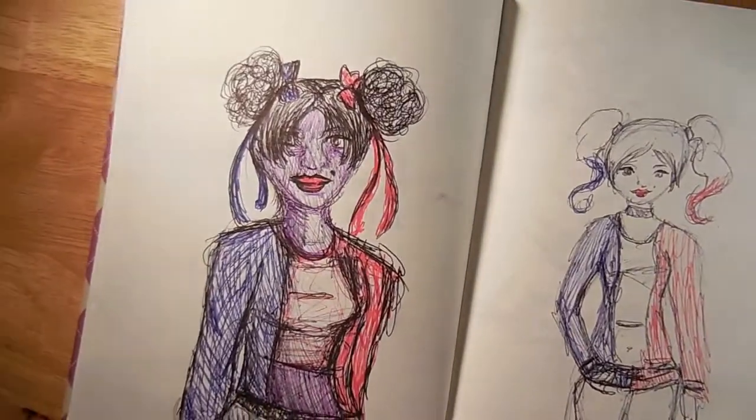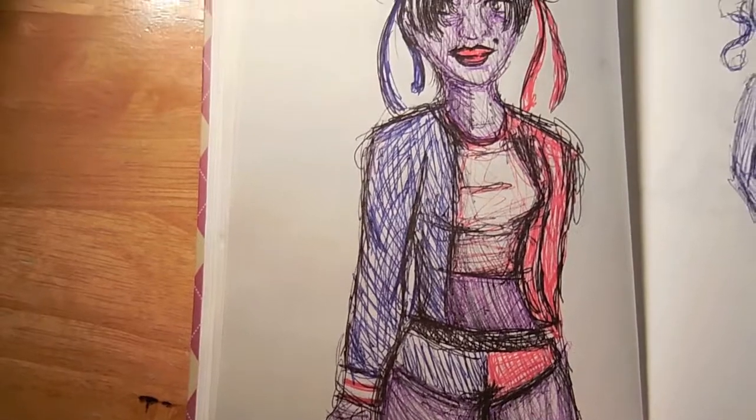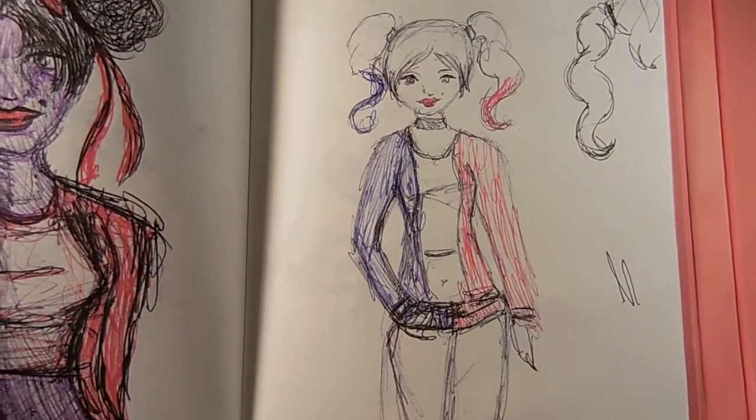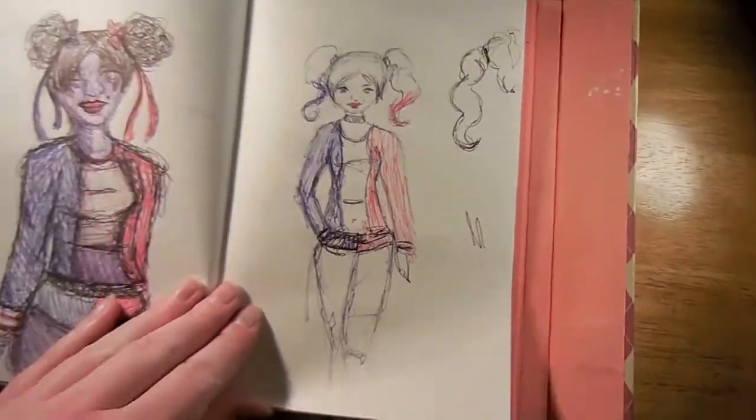And this was a concept because my friend really wants me to draw her as Harley Quinn. So I was trying to build some concepts for that. I should actually get on this. I promised her I would do this and I haven't done it yet.